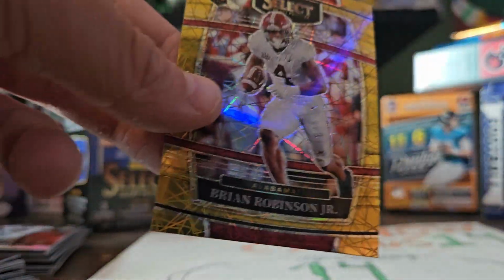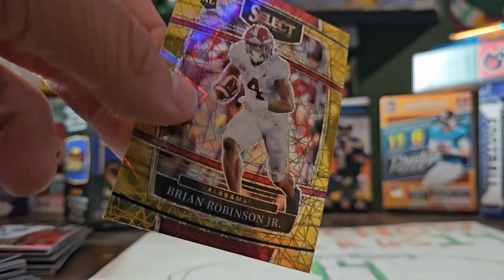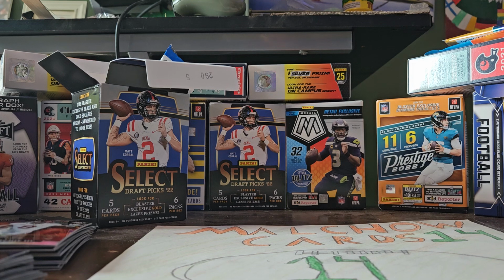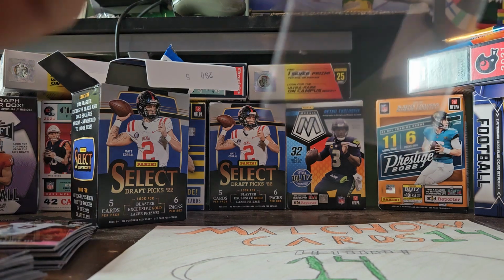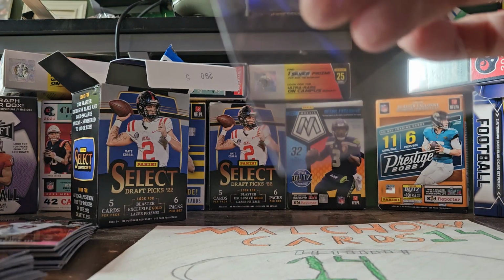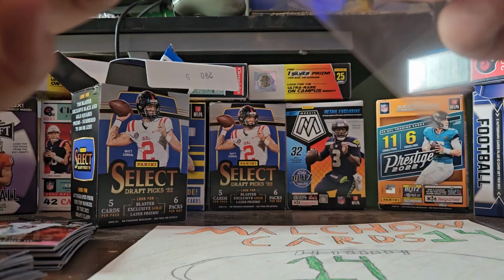Just gonna sleeve that up right away. All the sleeves got packaged upside down. You gotta be kidding me. That's gonna be annoying.